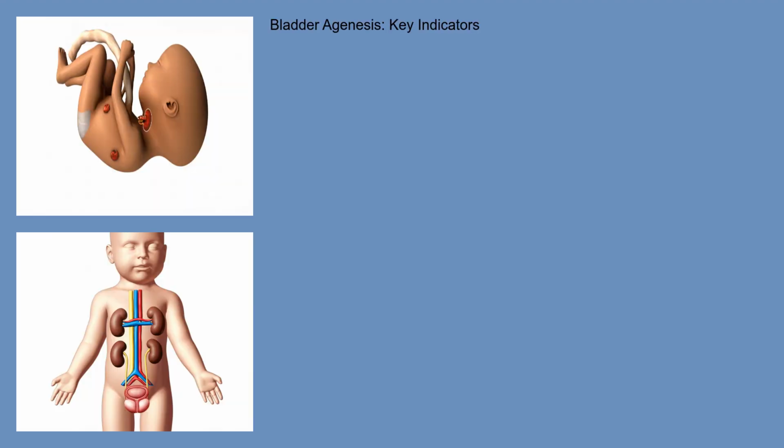The most obvious sign of bladder agenesis is the absence of spontaneous urination after birth. Instead, urine typically drains through an abnormal opening, such as the umbilicus, perineum, or a surgically created stoma. Other associated symptoms can include abdominal distension, particularly if urine is accumulating in the upper urinary tract. Because bladder agenesis often occurs alongside other congenital anomalies, affected individuals may also present with defects involving the kidneys, ureters, genitalia, or other organ systems. These associated anomalies can complicate the clinical picture and necessitate a comprehensive evaluation.